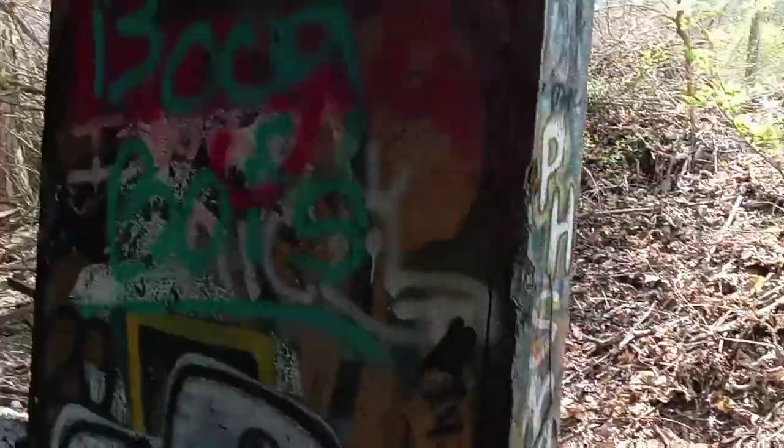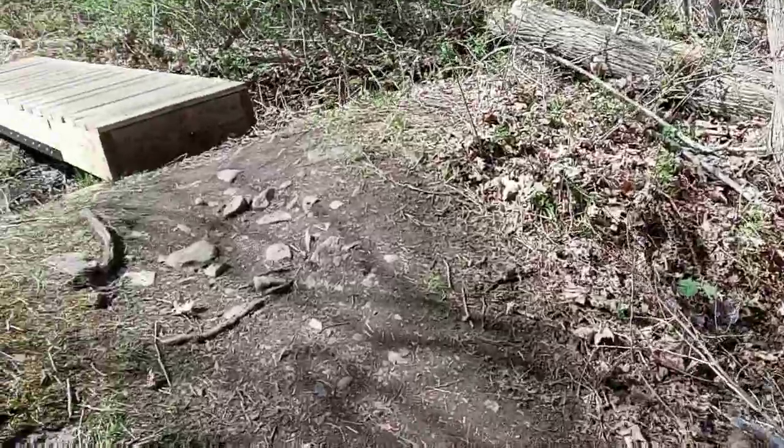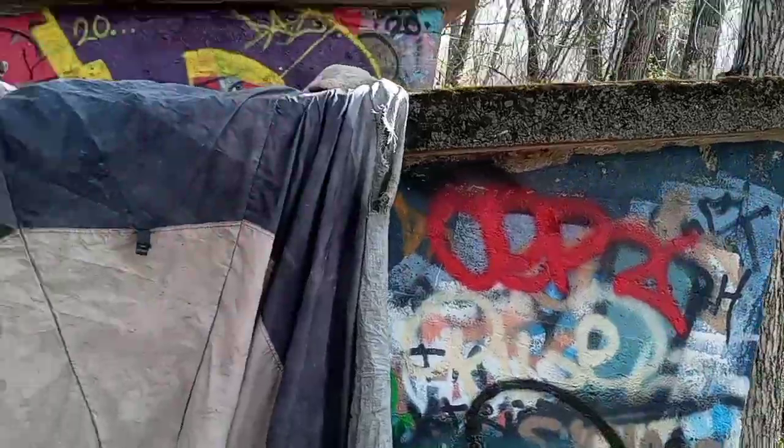This is pretty much the only area that is still relatively intact that you can pretty much walk into still. Holes in it. And this was actually a compressor house. Let's get out of here. Yeah, this was a compressor house, it stored the air compressors and whatnot.